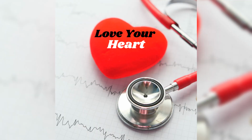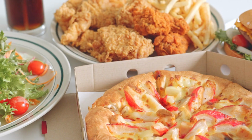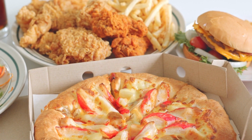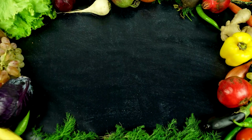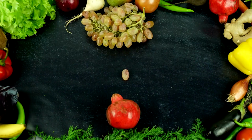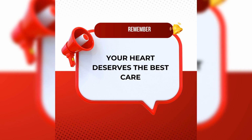In closing, it's time to make a change. Ditch those artery cloggers and unlock a healthier heart. By cutting back on processed meats, fried foods, and sugary treats, while incorporating a diet rich in fruits, vegetables, whole grains, and healthy fats, you can take control of your heart health. Remember, your heart deserves the best care possible.